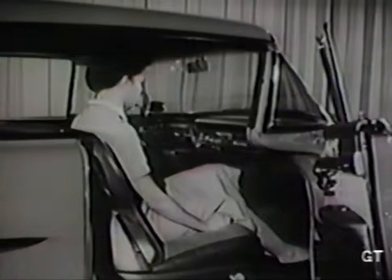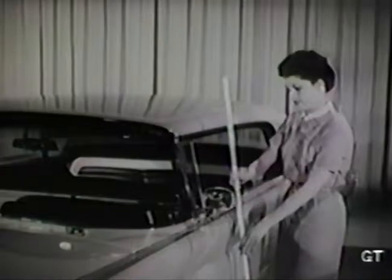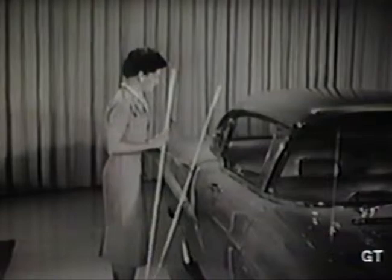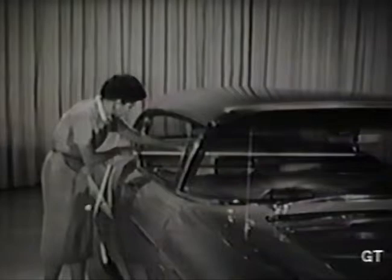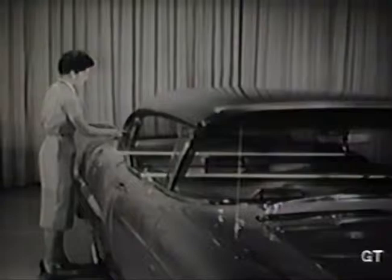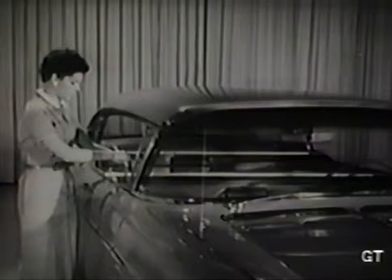You see, those measuring poles fit between the Lincoln windows at shoulder height. Now watch. See how far the poles protrude on the Cadillac? That shows how much more shoulder room the Lincoln has. In the front, 4 inches more shoulder room. Rear, 6.5 inches more shoulder room in the Lincoln.